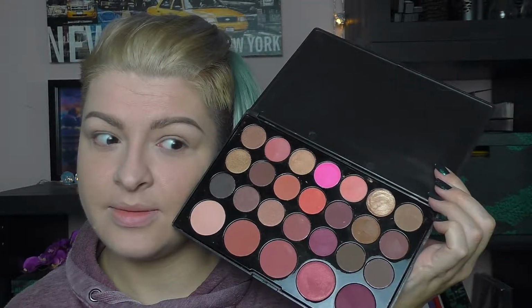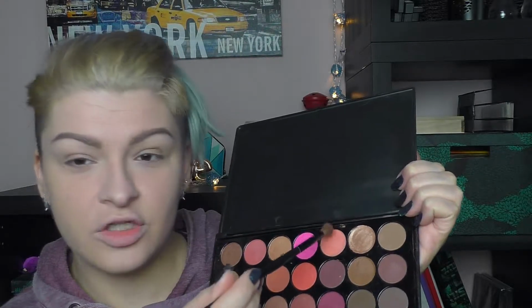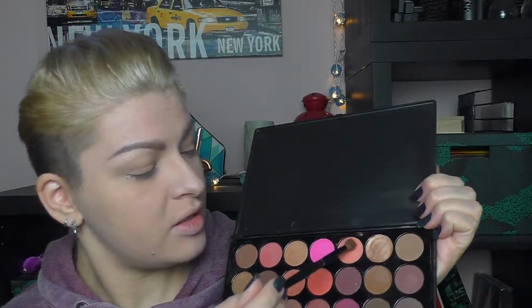Don't run away, please. So I'm gonna take a fluffy brush and dip into this light orangey coral shade and put it in my crease as a transition shade. Woo! Pigments!